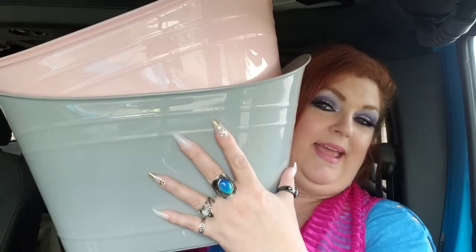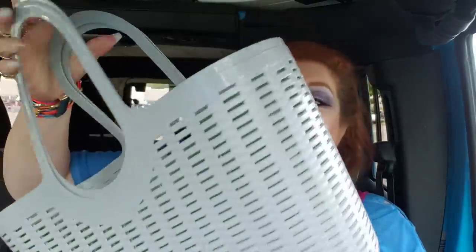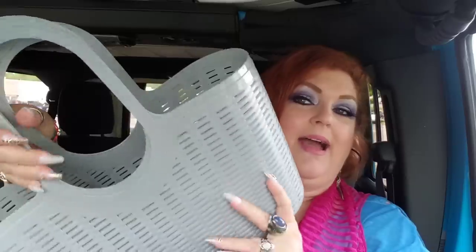So gray and pink, guys. Let me show you these together. Gray and pink. What? Gorgeous. Absolutely gorgeous. And then another thing that I found that I was a little bit crazy over was these right here, and I found gray. I've already got pink ones like this, but gray. So I got two more of these. There's two right here together.